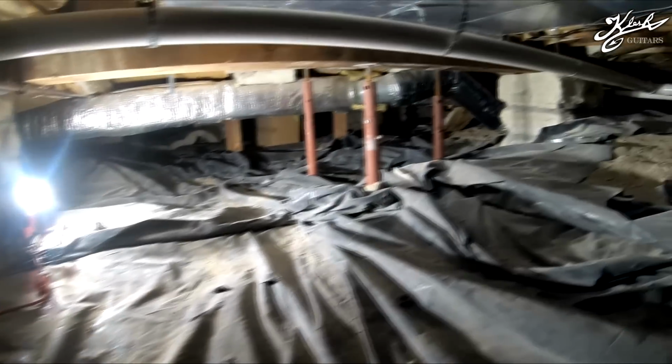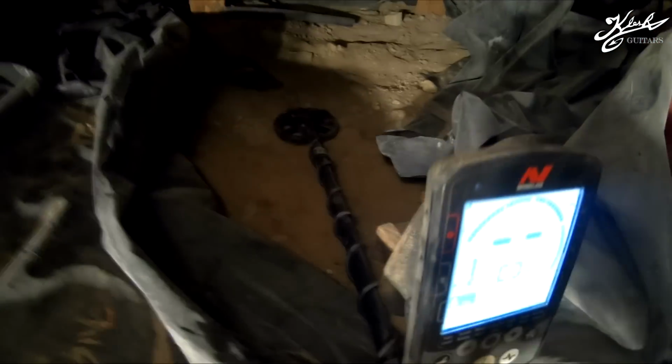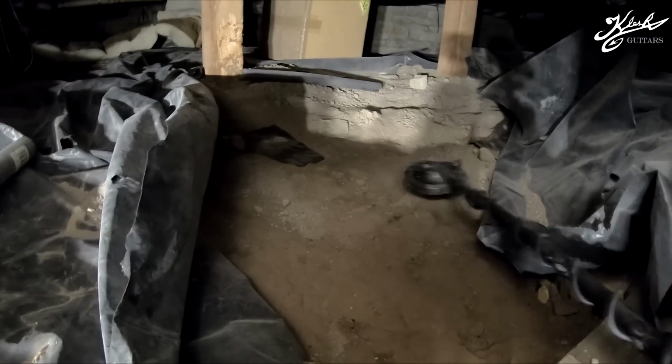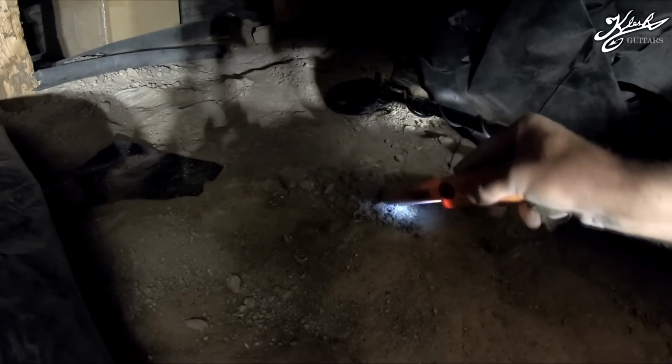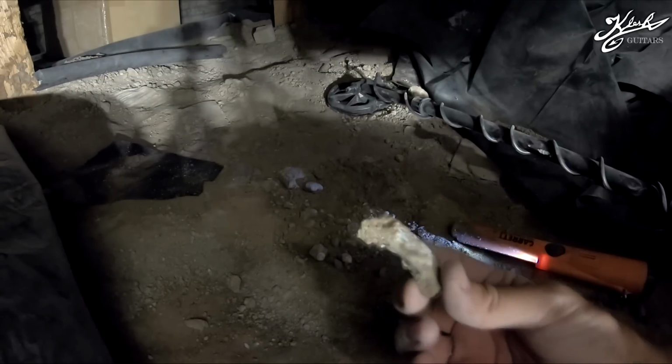Search around in here, scout it out a bit before we start digging. It's all very loose dirt. There's some support beams here. Okay, so I have the sensitivity down to like 13 down here, just because all around me, I'm getting all these metal signals. I'm really close to the ground, pretty much on my hands and knees in here. And I do have a target right in here. There's something here. Right there.